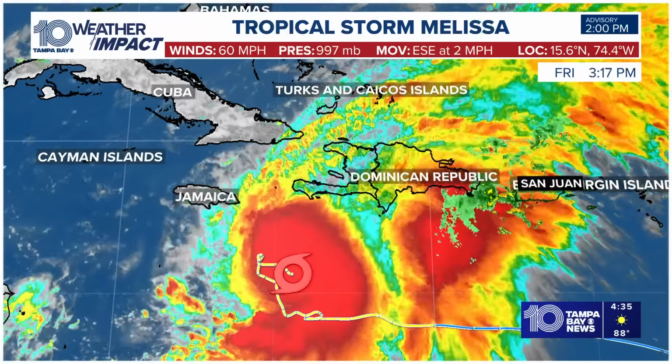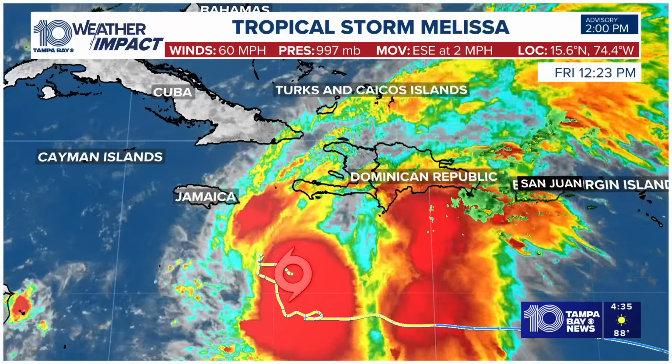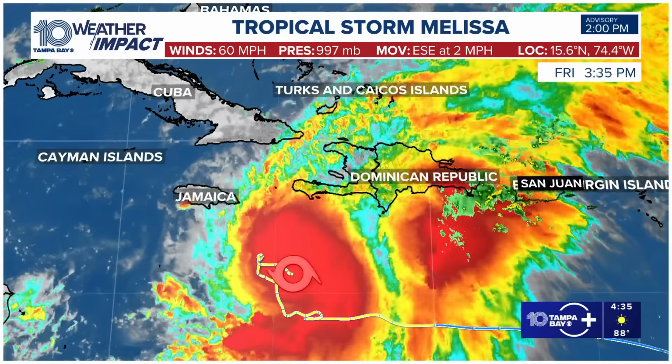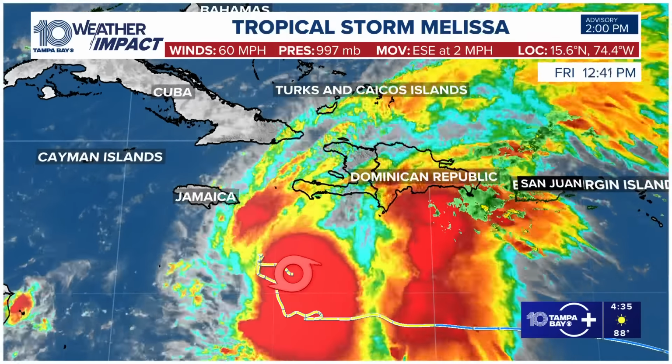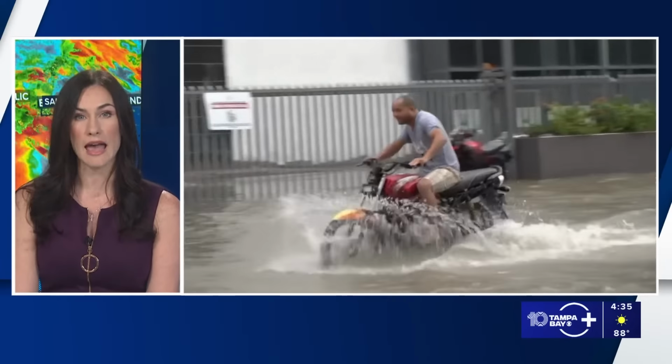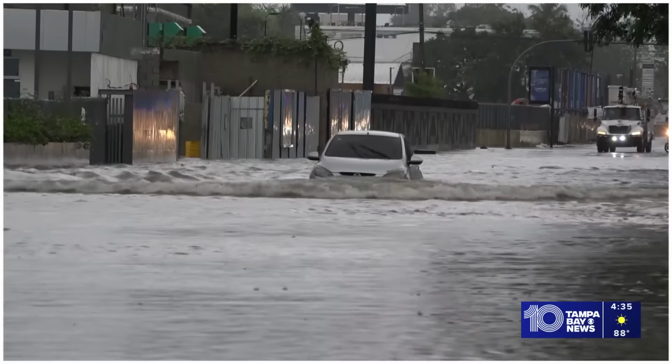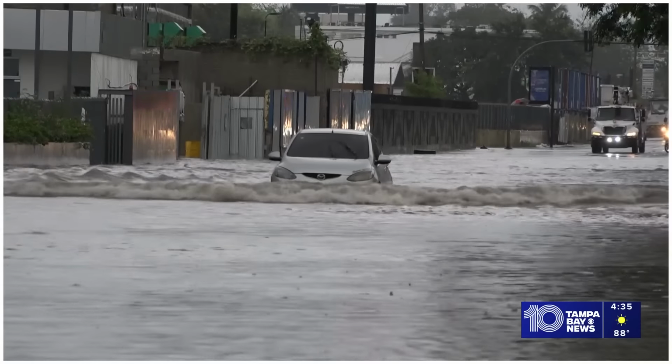They're already seeing flooding in that area, and there's reports coming in of some deaths already. So I believe we have some video from Dominican Republic that has been taken recently. So there it is. Again, the system is still south of Dominican Republic, to the southwest actually, by a couple hundred miles. But you can see the effects of the flooding already taking place there.